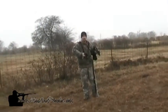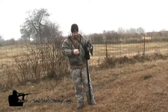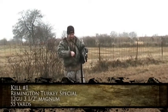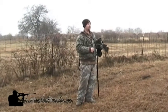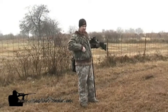All right, Wade, you just got through stepping it off. Now, how far was it? 55 yards. On the money, 55. Good shot. 3.5 inch Magnum, number 4 buck, 54 pellets, bad to the bone. Go get another.